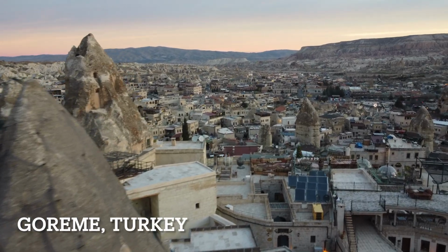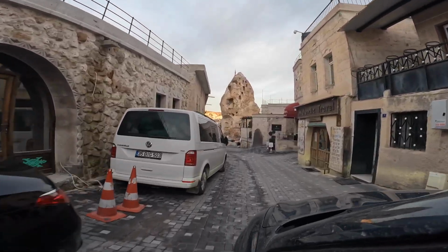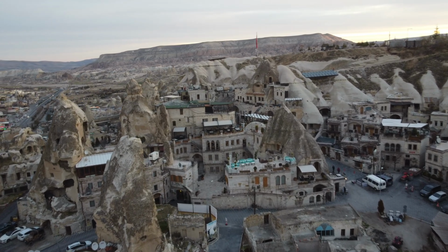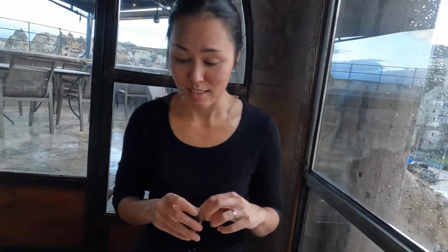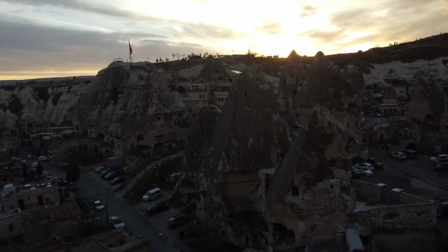We have finally found a good and reasonably priced cave hotel. You have to splurge a little bit when you come to Cappadocia, so this one's maybe about $45 for the night, but great view, free breakfast included. Beautiful spot for the night here, one of the coolest places in Turkey.